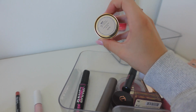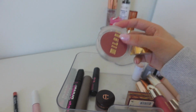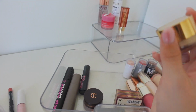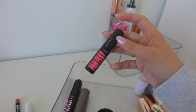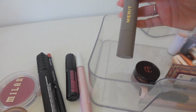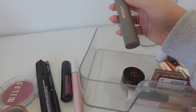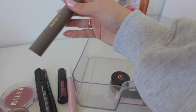This is another one of the blushes I reach for almost every day. It's between my Milani, shocker, but I also go for this one too. This just adds such a nice finish to my skin. Benefit Fan Fast mascara. This I'm gonna say is my favorite mascara right now. Second to the Bad Gal Bang from Benefit too. My Merit complexion stick. This is like a concealer slash foundation. I always go for this too. This is really nice, and just the formula is really nice too.